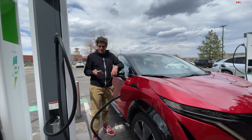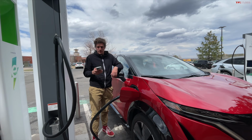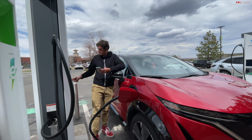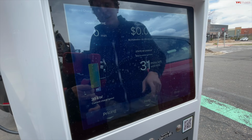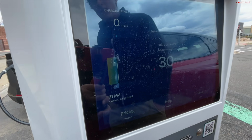It's initiating the charge, the timer is going. This is all part of the experience. How long does it take to actually start charging the car? We're 2 seconds in. All right, there we go. The session has started. We are currently pulling 71 kilowatts.